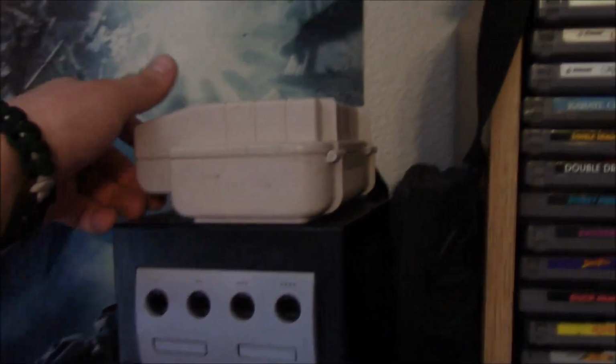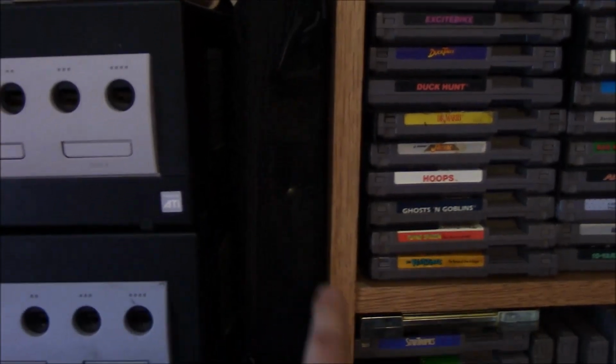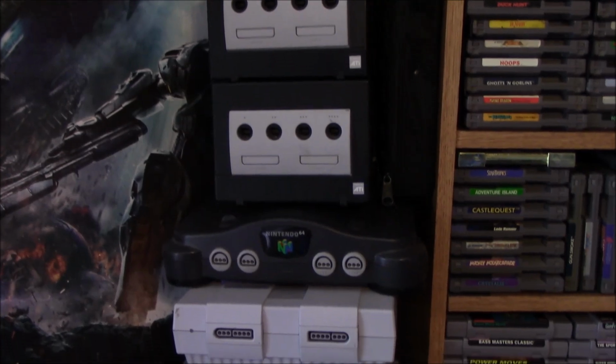Then we got Game Boy case. We actually have two Game Boy cases. One's right here. I'm not going to take it out though. And then these are some of the extra systems I have.